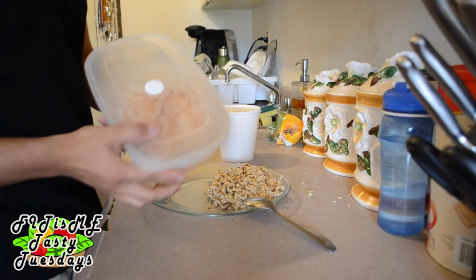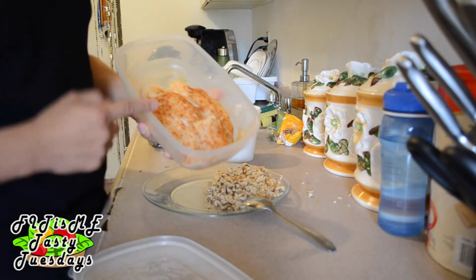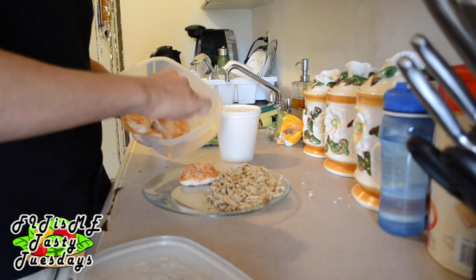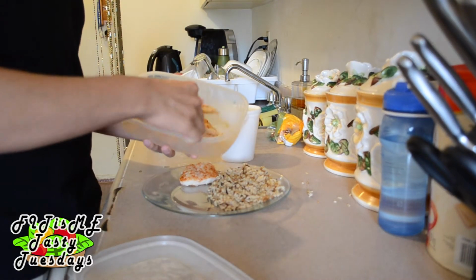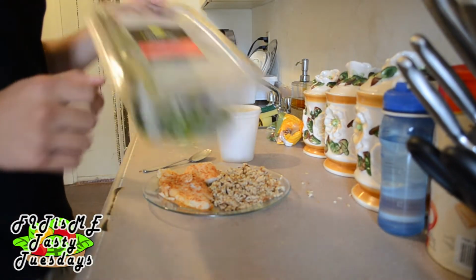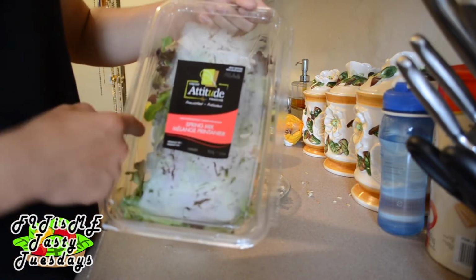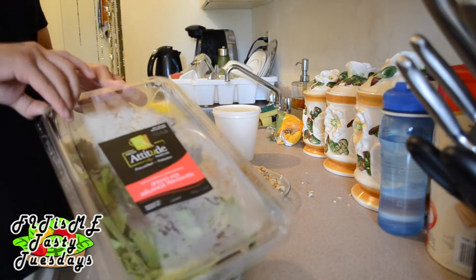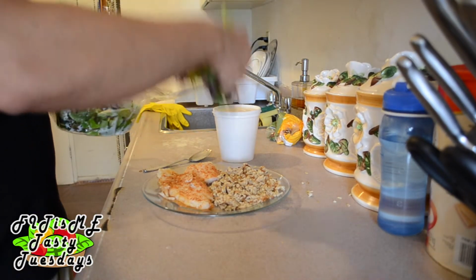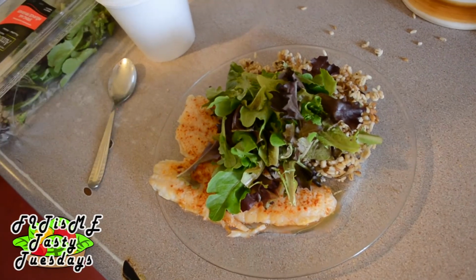Secondly, we're going to go for our protein. For our protein here, I got some bassa fillets. So we're going to do a fillet and a half. That should give us a good amount of protein right there. Voila. And remember, greens are very important as well. Here we got the spring mix, so we're gonna put about a cup full of spring mix greens. Boom shakalaka, that's all your food right there.